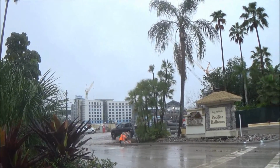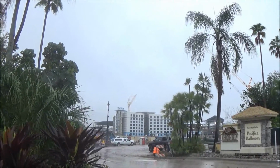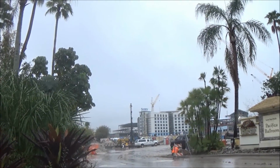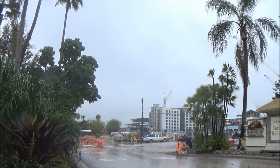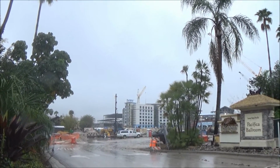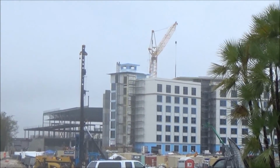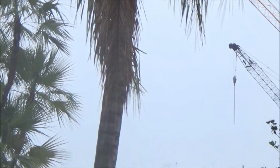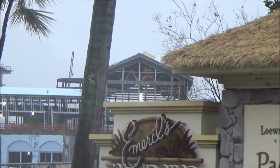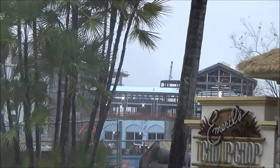We got a few more pieces of video here as we headed up the path. As you can see here, you can see this road actually heads up into the Pacifica Ballroom, as you see right there. And right now the entrance is all wiped out so that they can do construction. It's kind of working as a construction entrance. Just zooming in here so you can get a look at the size and everything that's going on. And then we'll continue up the walking path here.